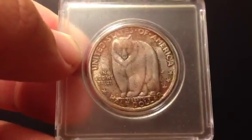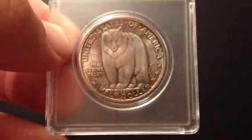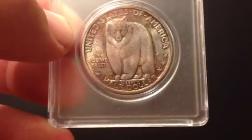In terms of coins, I did just pick up these two, but stay tuned. I have a whole ton of currency that I want to show you that I think you guys will enjoy. Alright, stay tuned.